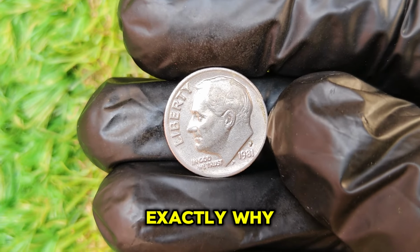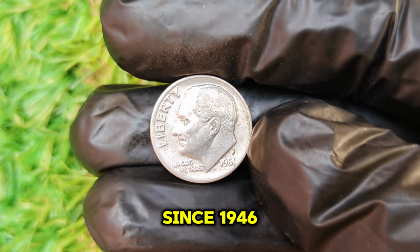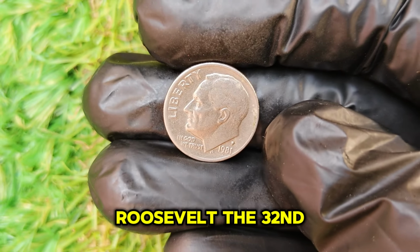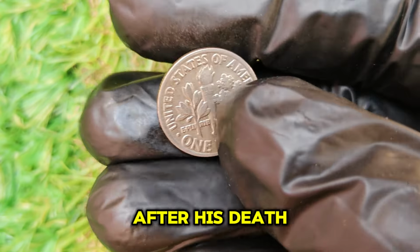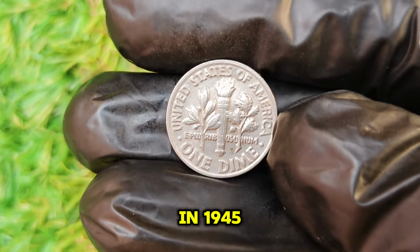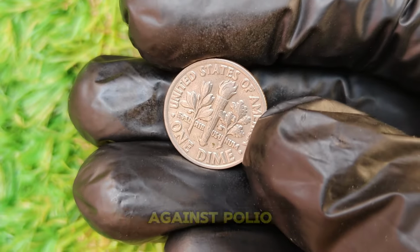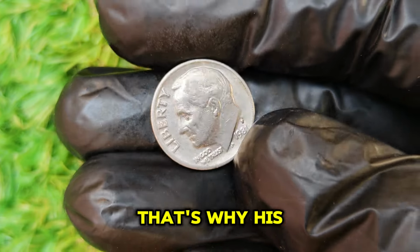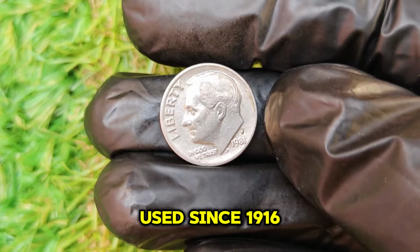The Roosevelt dime has been part of American coinage since 1946, honoring the legacy of Franklin D. Roosevelt, the 32nd President of the United States. After his death in 1945, the U.S. Mint wanted to commemorate his achievements, especially his fight against polio and his leadership during World War II. That's why his face replaced the Mercury design that had been used since 1916.